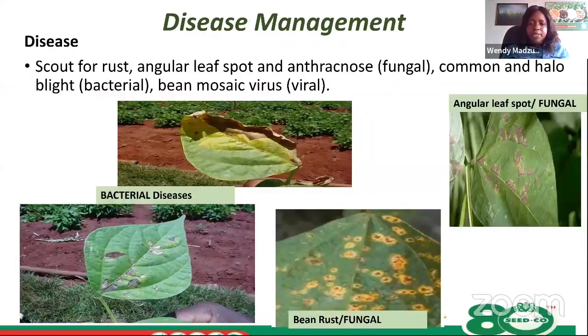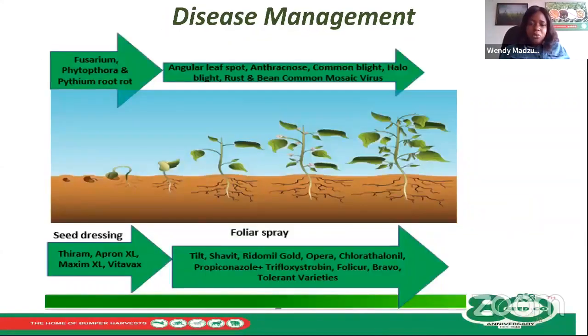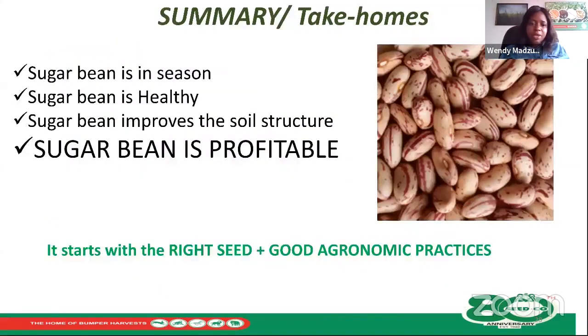On disease management, if you buy certified seeds, you are able to safeguard yourself against some of the diseases that are available, but there are some bacterial diseases that might be problematic. You also need to practice some hygiene and other practices that are going to safeguard. But for rust, there are some chemicals which are also going to be highlighted later on.